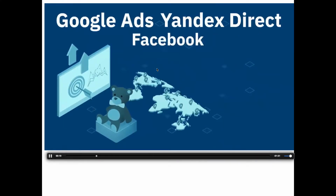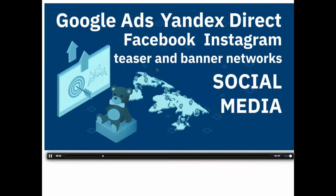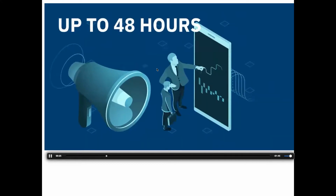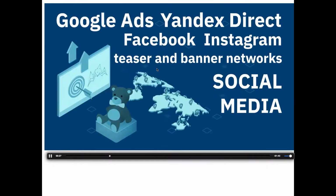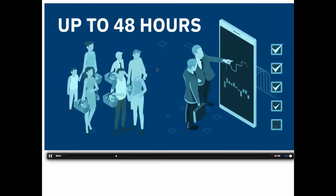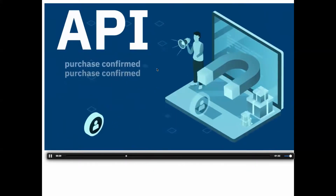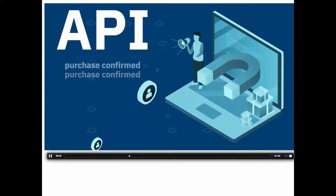The marketing team orders region-specific advertisements through Google Ads, Yandex Direct, Facebook, Instagram, a variety of teaser and banner networks, and other social media platforms. Advertising campaigns and sales begin after a moderation period of up to 48 hours. The ads attract customers, and we receive information about every purchase from the cashback program operator through an API.